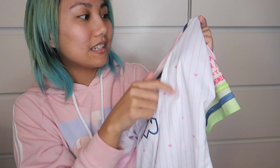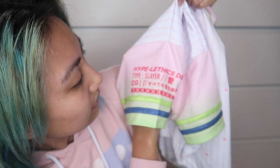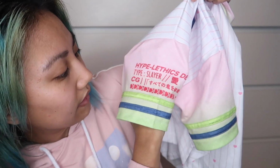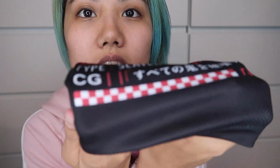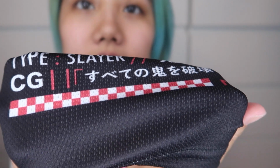And I feel like they added these stripes because of her socks. They're pink and they have lines. That's kind of what I thought they were going for, but yeah. So it says Hypeletics, then Type Slayer, and then Creatorsguild, and then instead of the one that Nezuko has, it is just hearts on the bottom right here. Nezuko's is this one, and it's the color of the waist belt on her kimono. I love the little details of it, especially since it's all fresh from reading the manga and watching the last season.